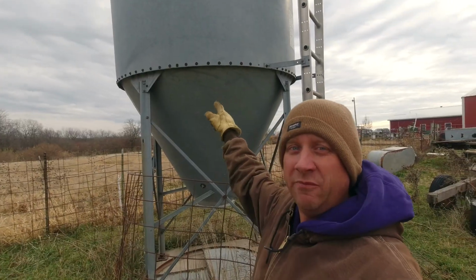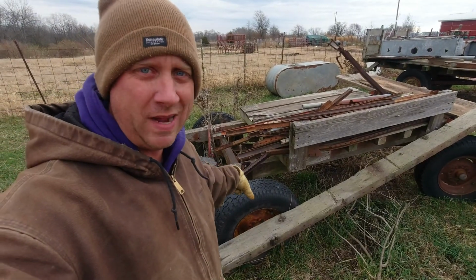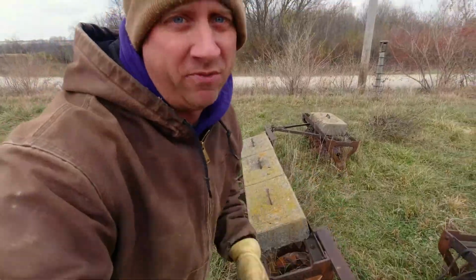Reason number 3 for the stuff-pocalypse on Crooked Gap Farm, well, it's best if I just show you an example on this one. This bulk bin, it came from my uncle's farm. Destroyed porta hut, New Holland wagon gear under this pile, gates like these, farrowing crate, grain wagon, and this cultipacker, it came from my uncle's farm too.